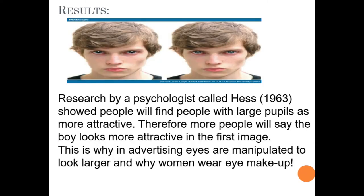Earlier, I asked you to look at the photographs of a boy. There's a boy on the left and a boy on the right, and I asked you to say which one you thought was most attractive. Well, you should have found the first boy more attractive, and the reason for that is because he's got larger pupils than the second boy. Now, I know they look pretty much the same, but you tend to get drawn to the man's eyes in the first one, so you actually see him as being more attractive than the second guy.